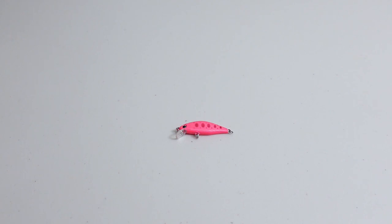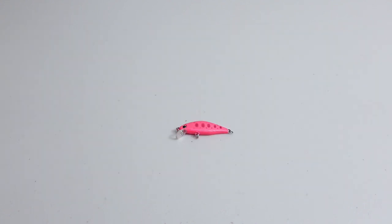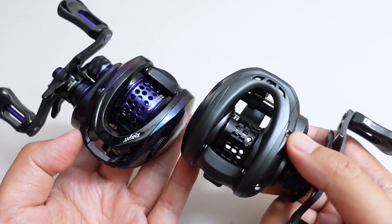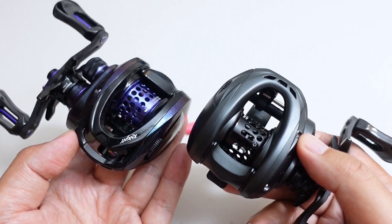Now, it was windy the day that I did the 3.9 gram minnow battle. So these distances are probably exaggerated by at least 5 feet. And one thing that really surprised me was that with these two reels right here, the Black Knight 2 and the Dark Wolf Ultra, I was actually able to cast this lure with no problems at all.